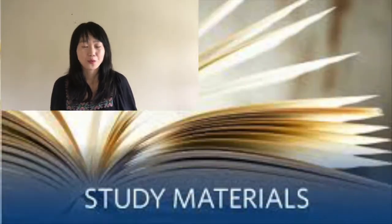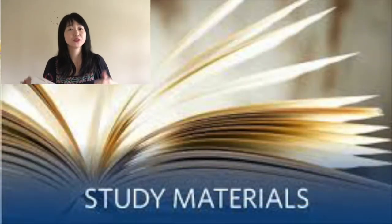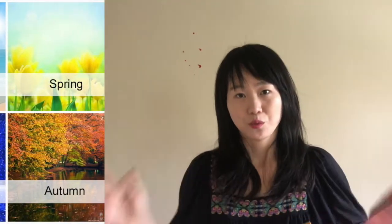So let's see. At the beginning, whatever materials you are using to study, we should choose one out of all as your main study material and label it, because we are not going to study one by one as we learn in the class. We use four seasons to categorize all 16 categories.